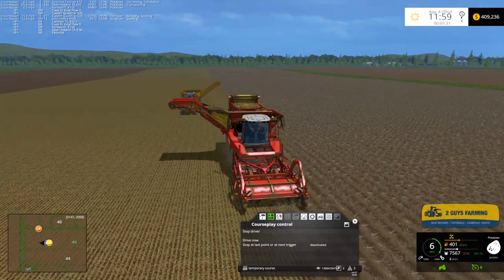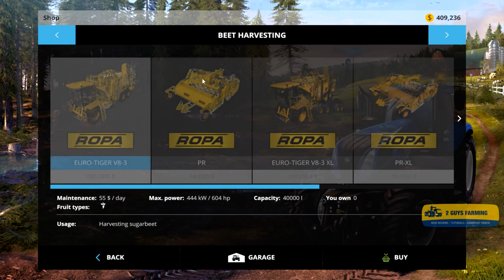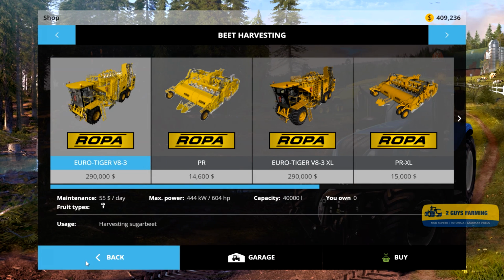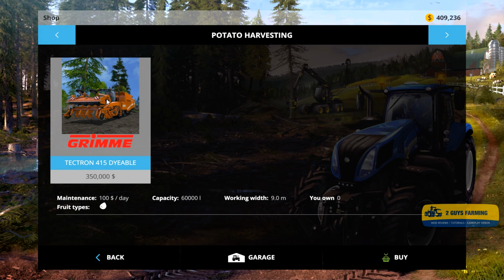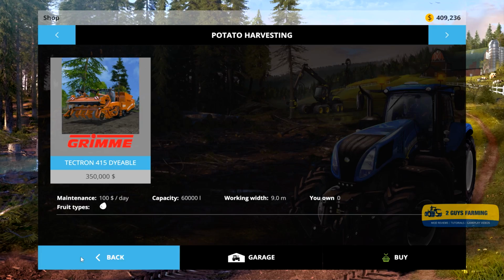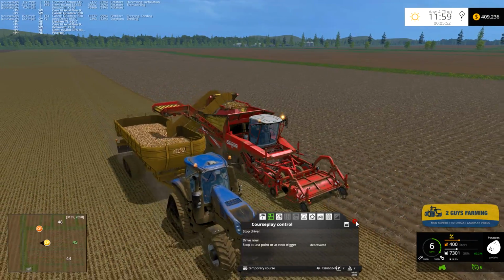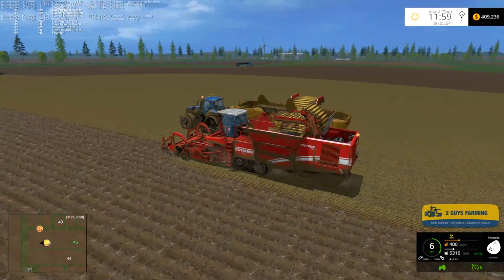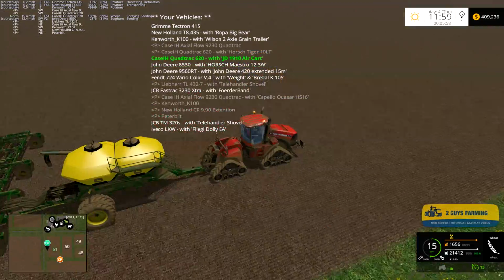We're definitely going to look at one of these things. Nope. This is beat. What's 9 meters? That's what we need. 3 times the width. 350,000. That's a big chunk of change. We don't have that. Okay. So, where else?